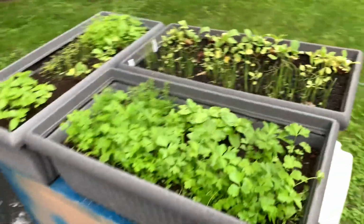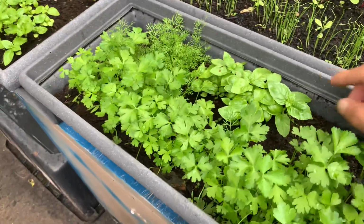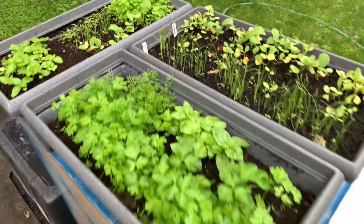The herb boxes over here are doing really good. The parsley's coming in really nice, and then same with the basil plants on both boxes. So that's doing really well.